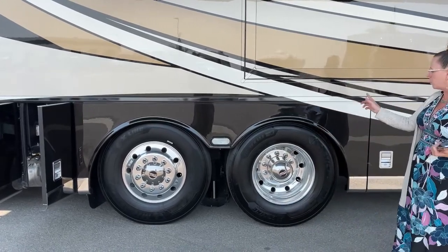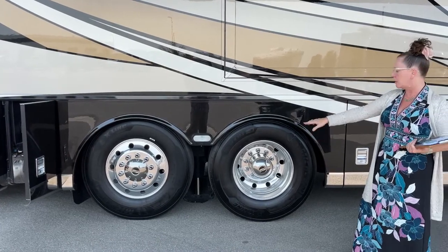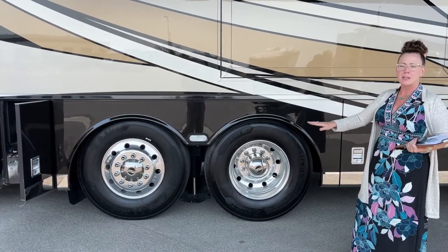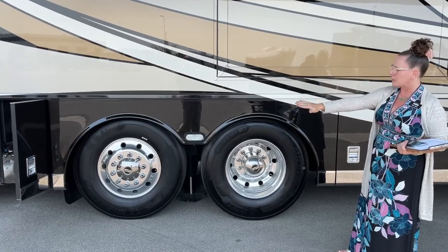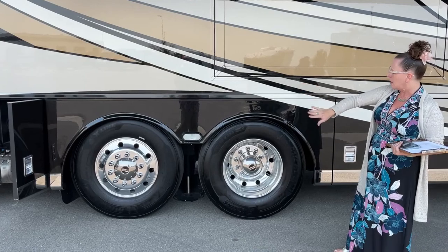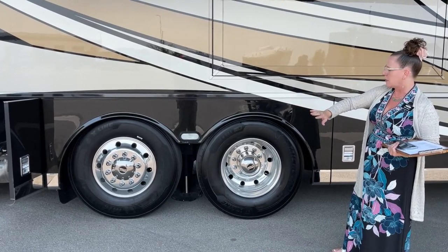But this is going to be a forward rolling wheel. So you'll see, for instance, on a lot of the Supreme Airs, you'll see that both of them are inset like this. That's because they're twin screw. They're both forward rolling and they don't pivot. But this back wheel is a tag. And so you'll see that it has an innie belly button and an outie belly button is kind of what I like to equate them to.